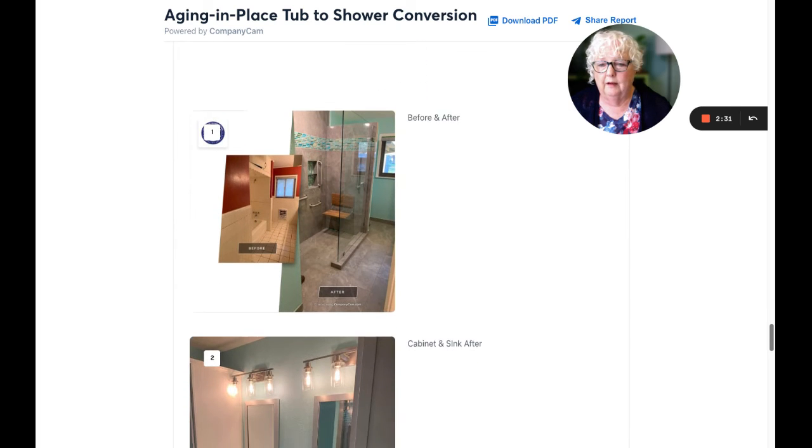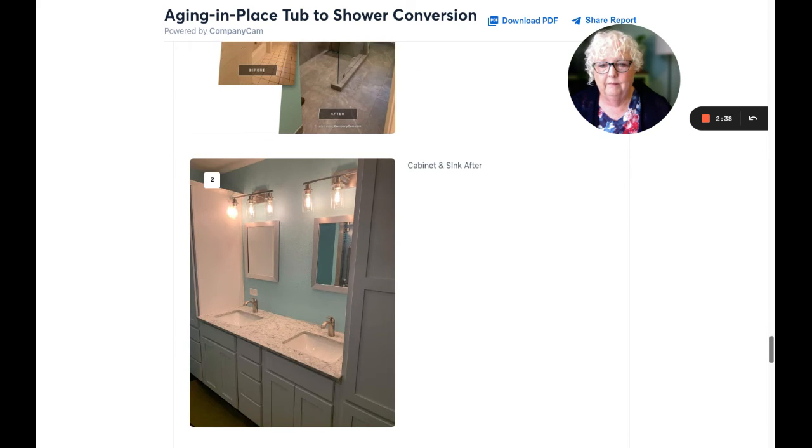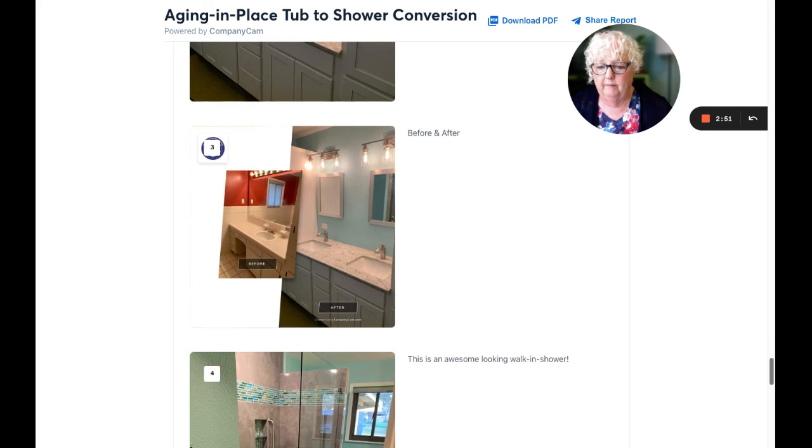Look at the before and after, from red and white to a more soothing green and gray. Look at the cabinet and sink afterwards. The lighting, the new mirrors. They went from one sink to two sinks. That's awesome in a master bath.